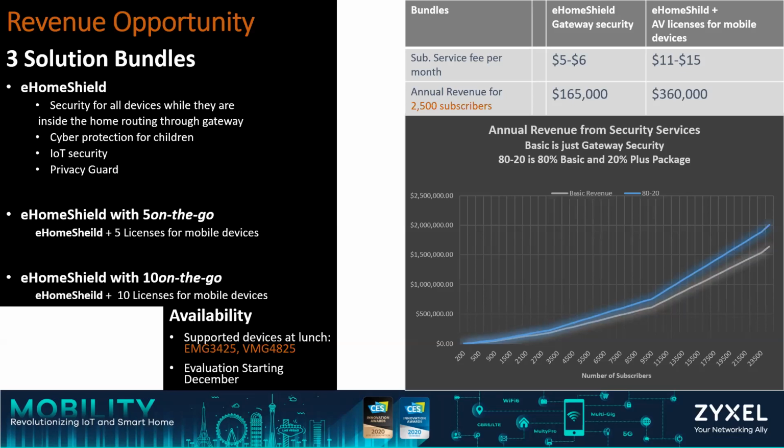Next up, we add to eHomeShield 5 licenses for devices that you can take outside the house and use at Starbucks or the airport. So you can have 5 licenses and add them to 5 different devices. The third option is we just add some more licenses. Traditionally, a family of 4 or 5 people might have up to 8 tablets or laptops that they take outside, so we're offering you more licenses for those. Again, all 3 bundles will have the gateway security as part of them, but then we add other things.